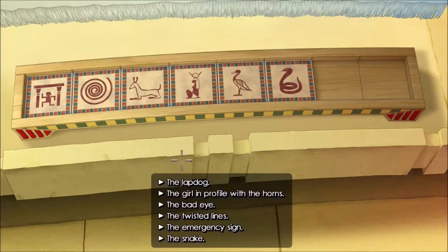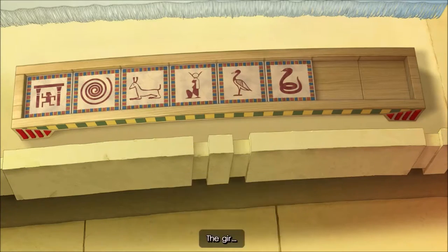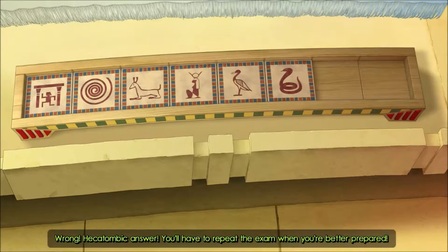Okay, this isn't gonna be annoying. So, the following verb. What's a verb? So, a verb is a doing word. So, the lapdog, no, the girl profile, bad eye, twisted lines, the emergency sign, snake. The girl with horns? The girl, wrong! Hecatombic answer! You'll have to repeat the exam when you're better prepared.